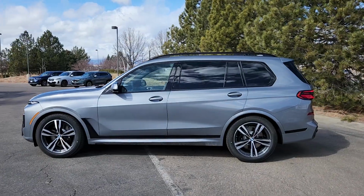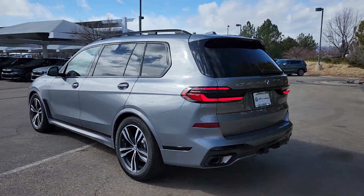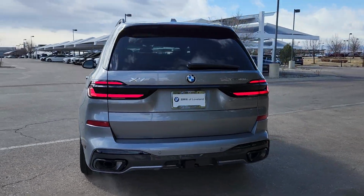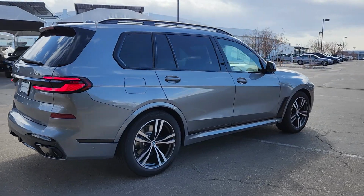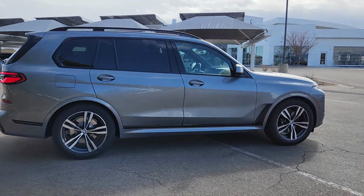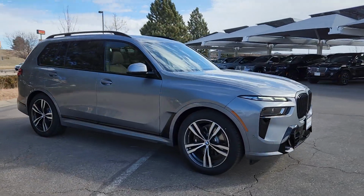Get a feel for the 2024 BMW X7. Enjoy a view of this handsome BMW X7, the family-friendly, versatile luxury vehicle that combines upscale passenger amenities, advanced safety and connectivity tech, and delightful driving manners.